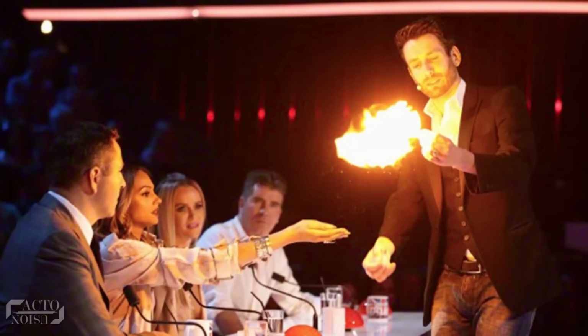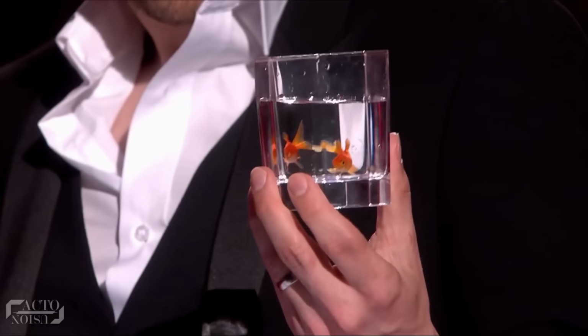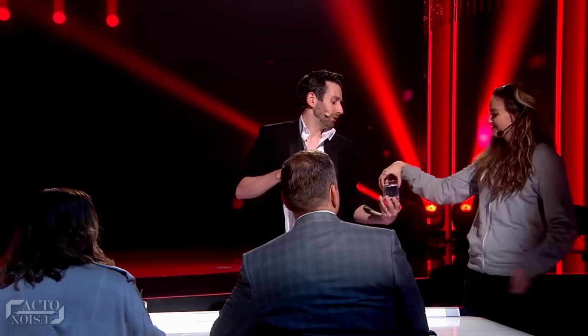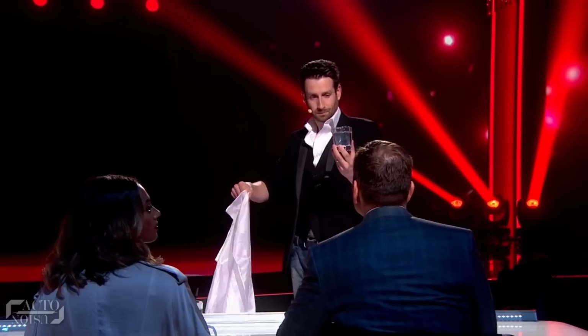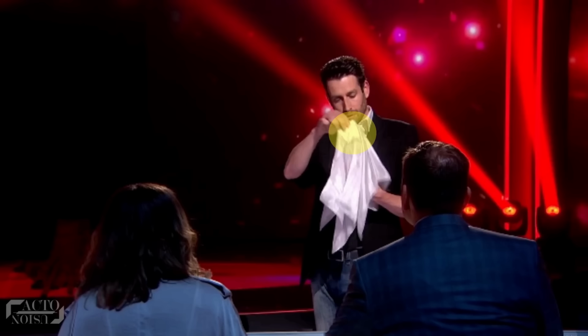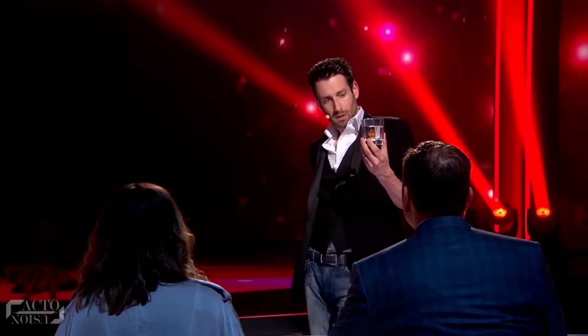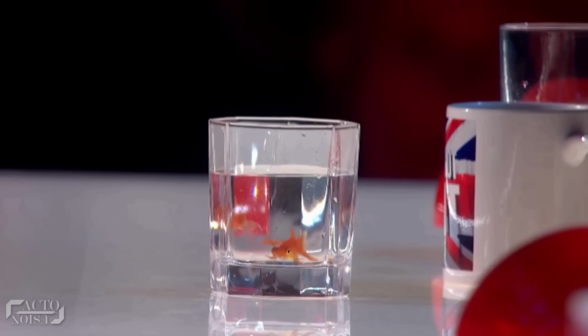Jamie Raven, the famous magician from Britain's Got Talent, magically brought a goldfish in a glass of water. Wondering how? So, let's get to the secret. The secret here lies in the handkerchief he uses to cover the glass of water. There's a small pocket designed in the handkerchief to hold the goldfish. He gets the pocket placed over the glass and gently opens it to let the goldfish fall inside the water, and to make the magic happen.